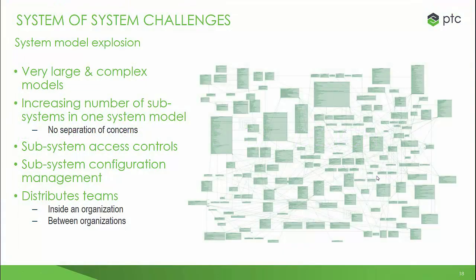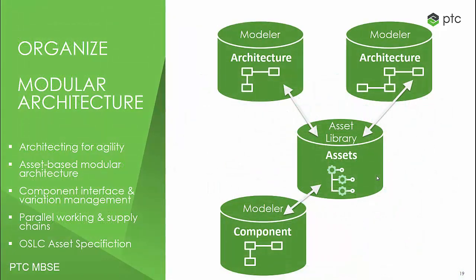SysML is great for modeling systems, but once they become very large and complex systems, then the models also become very complex and very large, which kind of defeats the object of having a model and abstracting and being able to see the wood for the trees. So what we provide is a solution to this challenge of having very large models with challenges around access control, configuration management, distributed teams working on different parts of the system.